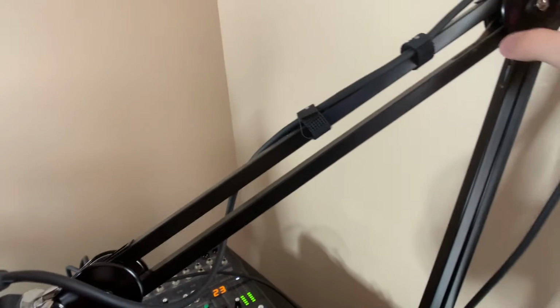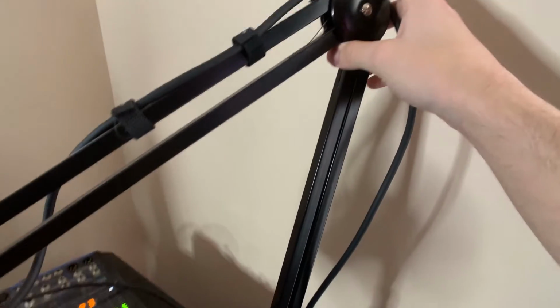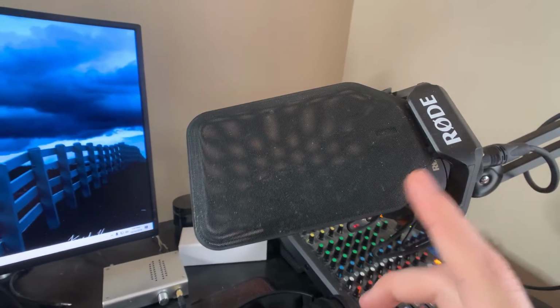And I just have a Rode. I have it attached to a good old Rode boom arm. Oh, my ADHD is getting ahead of me. A pop filter is good for helping to negate the effects of plosives.